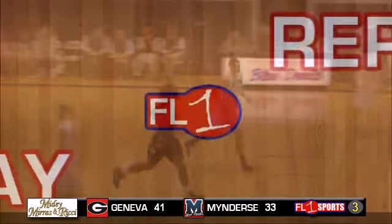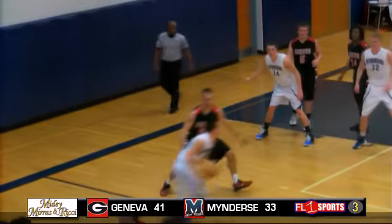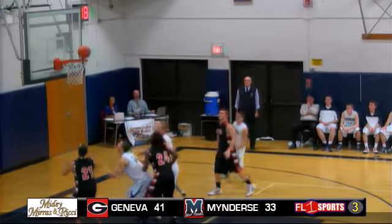Anderson's shot spun out, but Connor Miller with the tip back. Boy, it just seems to be one of those days for Anderson. Can't get a break and get something going. Yeah, that one went in and out. Pretty good shot.